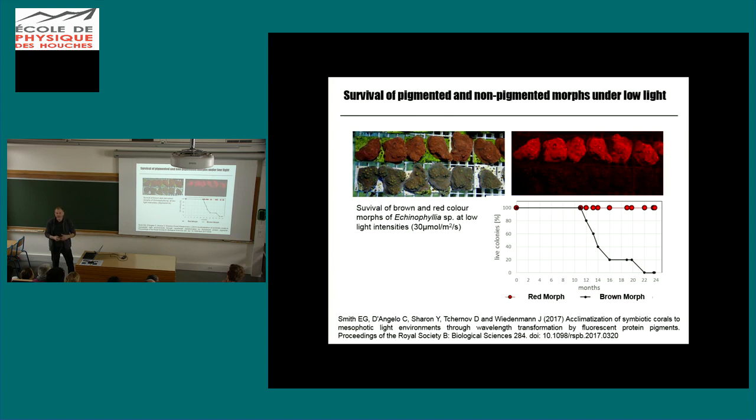So we tested in the aquarium whether this indeed can have an ecologically significant response. And again, we made use of these natural color morphs. We took representatives of Echinophyllia that don't express these photoconvertible proteins and some representatives that express these pigments in high amounts. Then we exposed them to low levels of blue light for a long period of time, and this is the beautiful thing about having a good aquarium facility, that you can set up these experiments and leave them there. Doing something like that in a field setting would be very difficult. But here we just could leave it, and over 12 months essentially nothing happened.